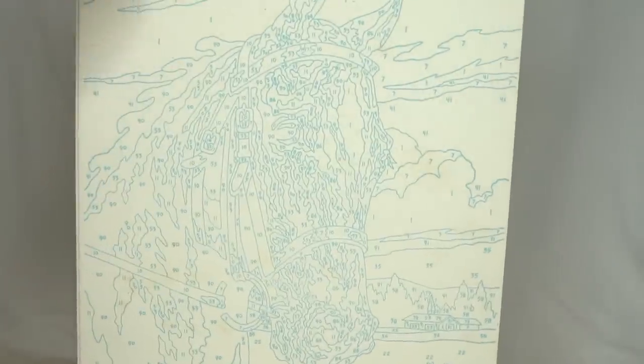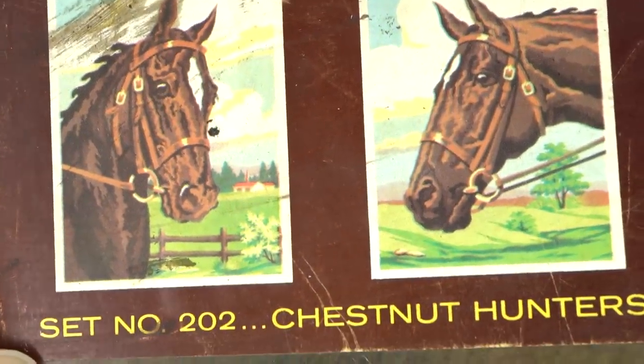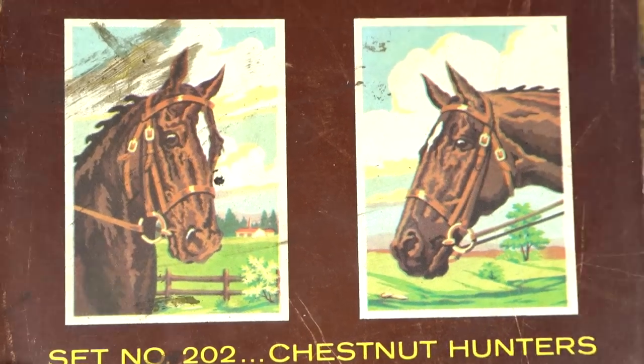Another set of paint by numbers to add to my paint by number collection. And I just really love the look of vintage paint by numbers for some reason. So it'll be cool to finish these someday.